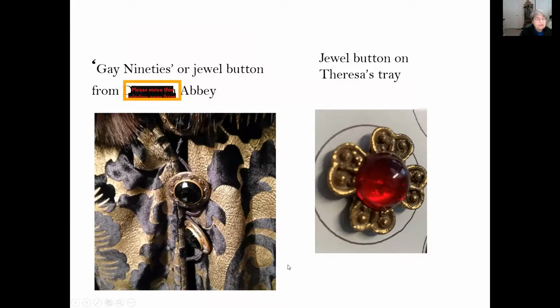She could have worn these gay 90s buttons, which are big jewels. This is one from a show I saw in Downton Abbey, and this is the actual jewel button that I found to put on Teresa's tray.